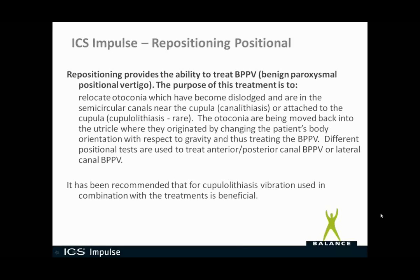The purpose of this treatment is to relocate the otoconia which have become dislodged and are in the semicircular canals near the cupula, which is called canal lithiasis, or attached to the cupula, which is cupulolithiasis. Note that cupulolithiasis is much rarer; in the literature some people have reported that only about 5% of patients with BPPV actually have cupulolithiasis. The majority have canal lithiasis. The otoconia are being moved back into the utricle where they originated by changing the patient's body orientation with respect to gravity, and thus treating the BPPV.